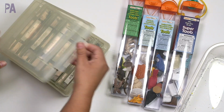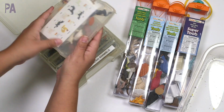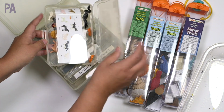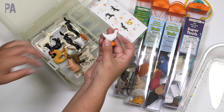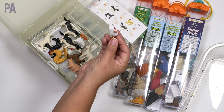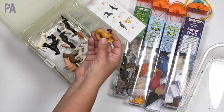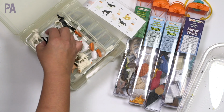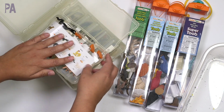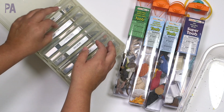I also have a container here where I've gone above and beyond and labeled each one. So these are my farm ones, and then I have a little card in here that I printed from their website, so I know which animals go inside of here. These are great because they are lifelike, really not cartoony. They do have some cartoon ones though. They have a real representation of the animals. There's a sheep, there's a horse, and so they are a great fidget sensory thing to use with all of those materials when you make a sensory bin.